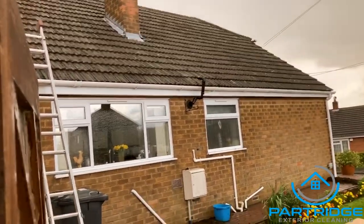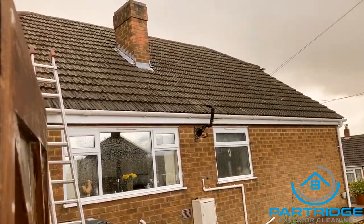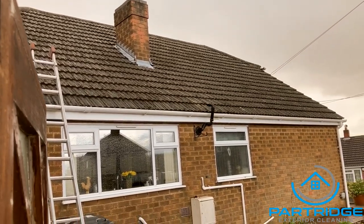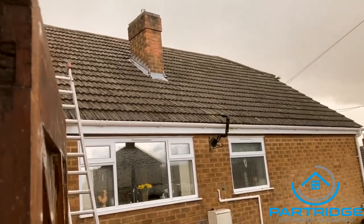But yeah, the roof is looking brilliant. The rain will probably do it a bit of good, to be honest, and wash some of the dirt down. Right then, the next thing you see will probably be me soft washing the roof, so enjoy.